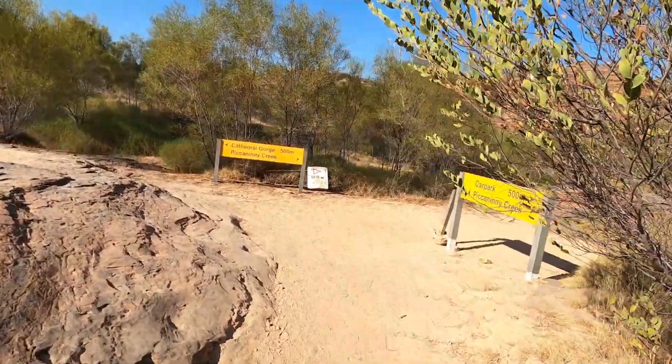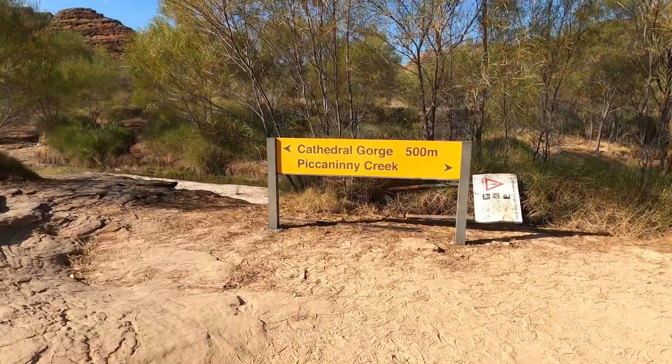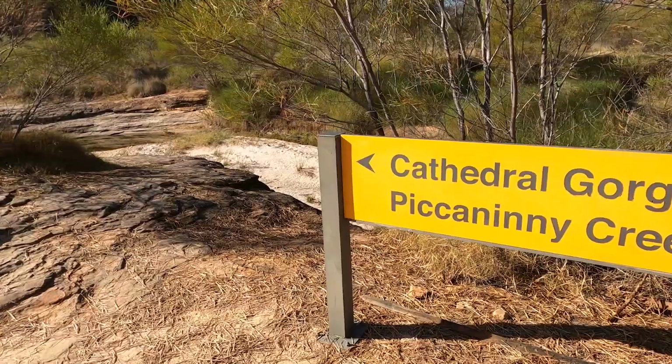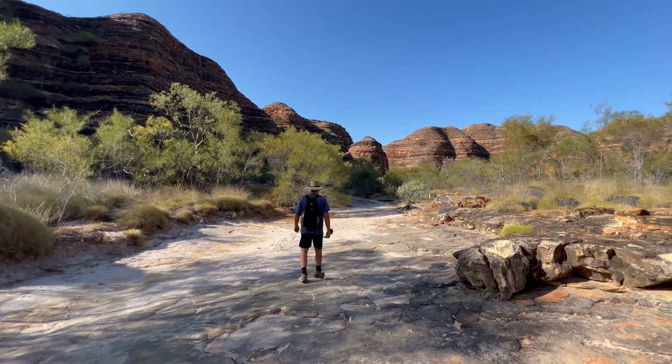So that gorge that we were rabbiting on about being Cathedral Gorge is not. That's just on the dome's loop. I thought it looked a little bit small from the photos I've seen of the actual Cathedral Gorge, and now I know why, because we haven't even seen it yet. Terry's still got the clicking bee.